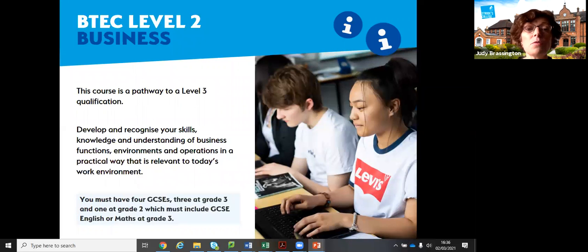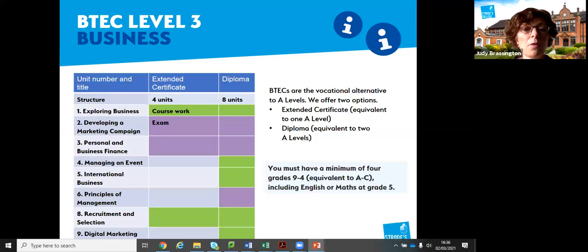If you wanted to do a more practical business subject, you can also do BTEC Business. This is mainly coursework, although there is also a finance exam and a marketing exam. This shows you the units that we do for BTEC Business. We offer it as a 1 A-level option or a 2 A-level option. So again, it depends what you want to do.